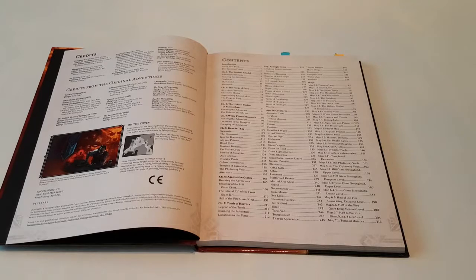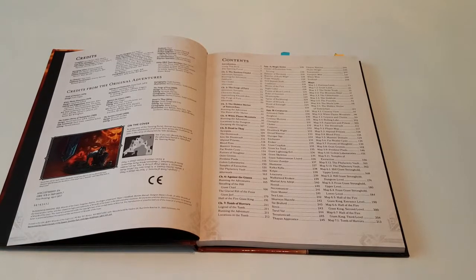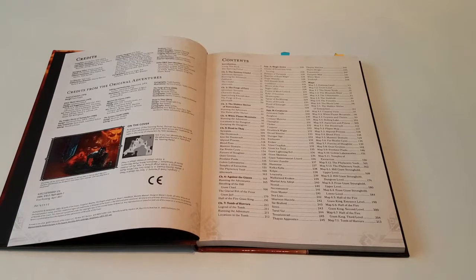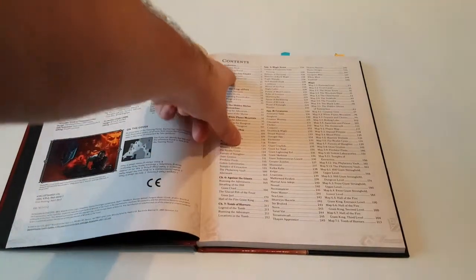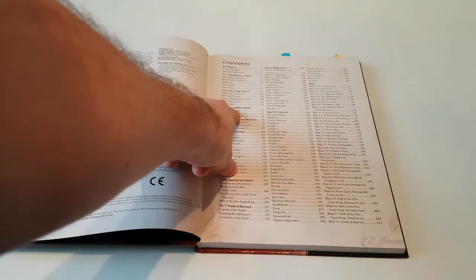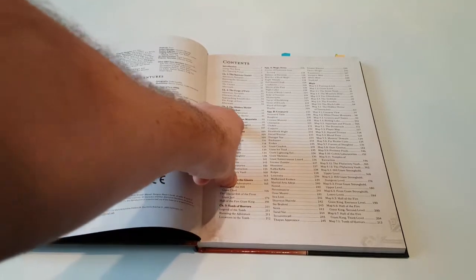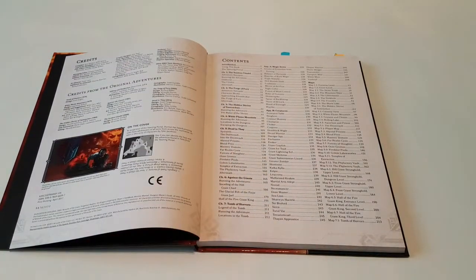So as soon as we open the book, we have a little bit of information here. We have a content page, the credit page, all that kind of thing. You can see we actually have these 7 adventures, and I'll go through the list here for you. We have the Sunless Citadel, the Forge of Fury, the Hidden Shrine of Tamoachan, White Plume Mountain, Dead in Thay, Against the Giants, and the Tomb of Horrors.